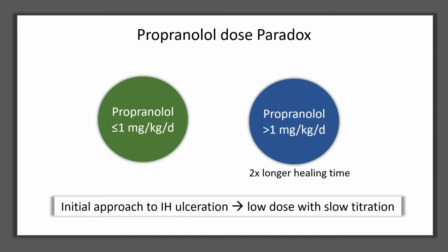So in patients who have an indication for systemic or oral therapy, a consideration for treatment of the ulceration is to start at a low dose of propranolol and to titrate up slowly as the ulceration is healing. Now, the number of patients in this group was limited, and of course, this is something that needs to be confirmed in prospective studies. We need to do more studies to confirm this finding.